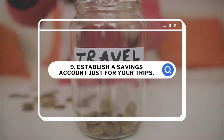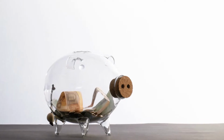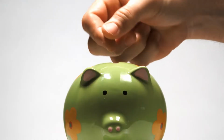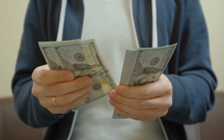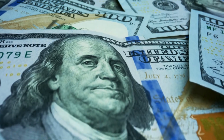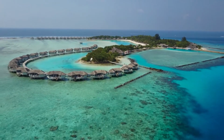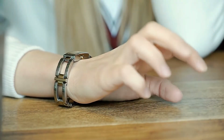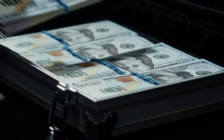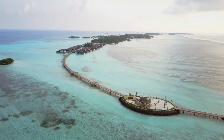Number 9, establish a savings account just for your trips. Does it seem complicated to save money for a vacation? It is not necessary in any way. Start small. You might start a savings account for your next trip and put whatever extra money you have into it as it accumulates. You may not generate enough money to travel to a tropical island by the end of the year. Still, if you exercise a little more patience, there will come a moment when you will have enough money to go on that well-deserved and long-awaited vacation paradise.